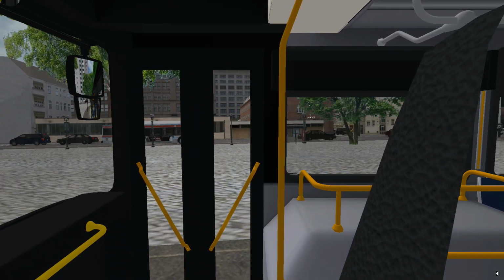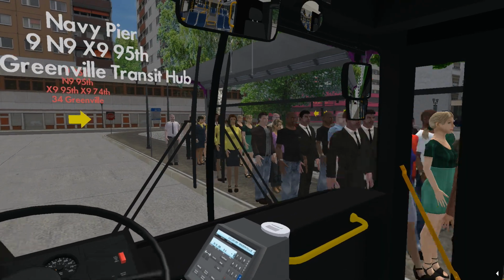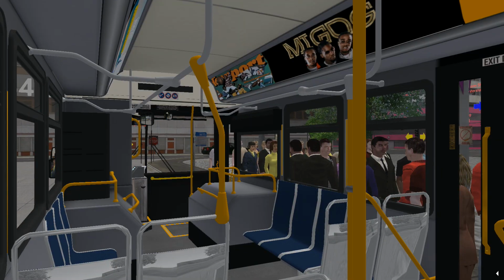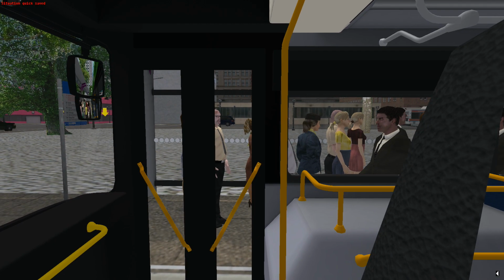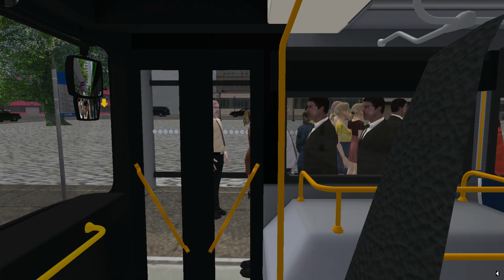That just might be an AI driving around doing its own thing right now. Yeah, I don't know. There are a lot of people who want to get on the bus. A lot of people want to get on the 9. No one wants to get on 34. Yeah, troopers.